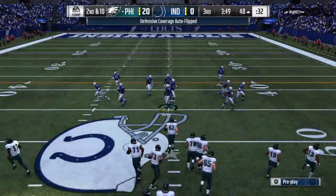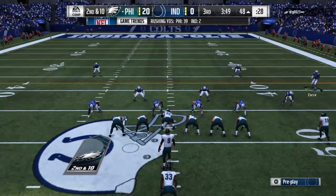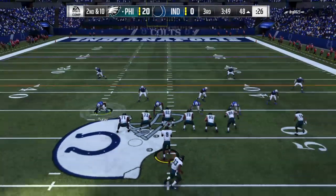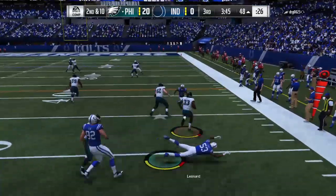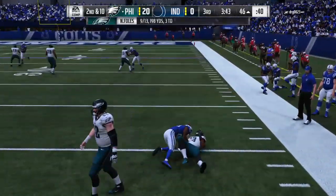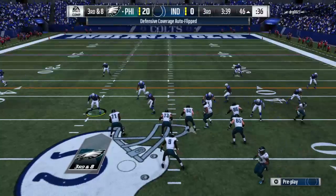An incomplete pass on 1st down. That leads to a 2nd and 10. They'll look to throw here. Now they set up the screen. That's complete. And he'll take it down shy of the 45 at the 46. So the screen good for only 2.